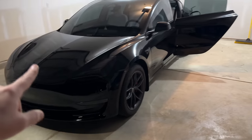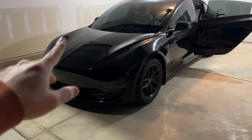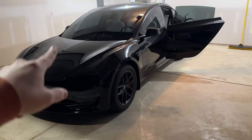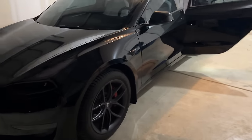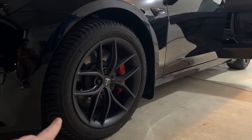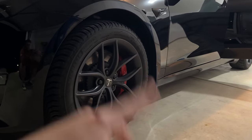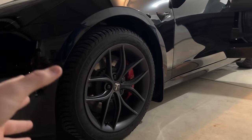But the car, some of y'all probably already know it if you've watched the channel. But for those that don't, it is a 2022 Model 3 Performance. It is on different wheels. It is on T-Sport line TS5 satin gray wheels wrapped in Cross Climate 2s. These are my winter wheel setup.